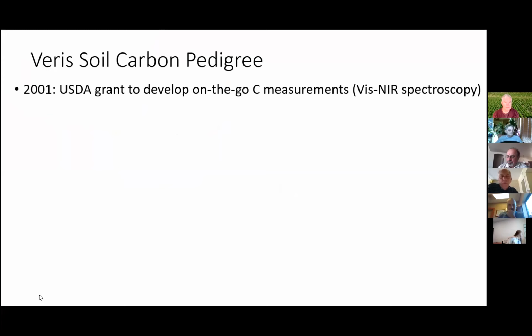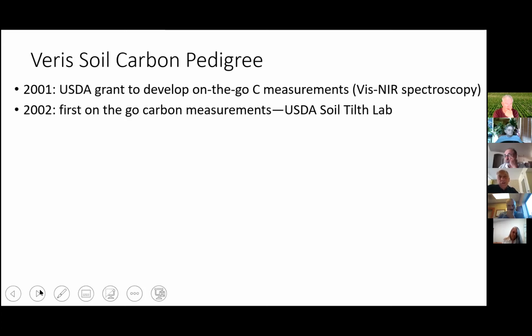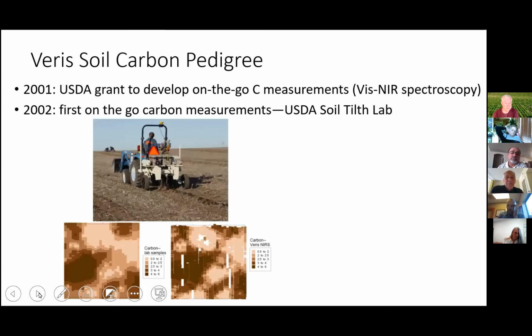20 years ago, we got a USDA grant to develop vis-NIR spectroscopy, visible near infrared, to do on-the-go carbon measurements. And in 2002, we were up at the USDA Soil Tilth Lab working with David Laird. Yeah. And so this is our prototype machine. There on the hillside is my colleague Colin Christie with his little prototype vis-NIR sensor, and a couple guys taking soil samples. They took 160 plus soil samples on 40 acres.